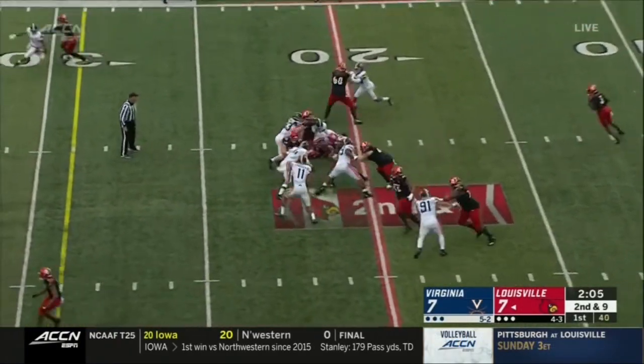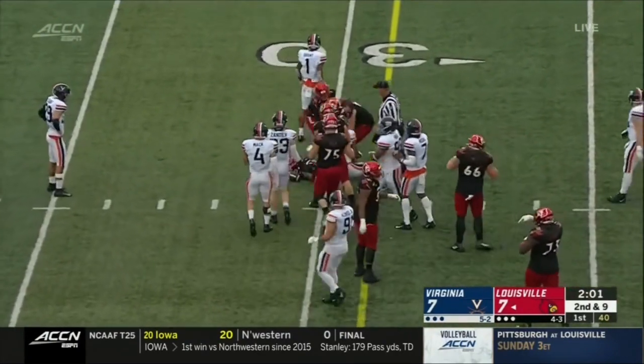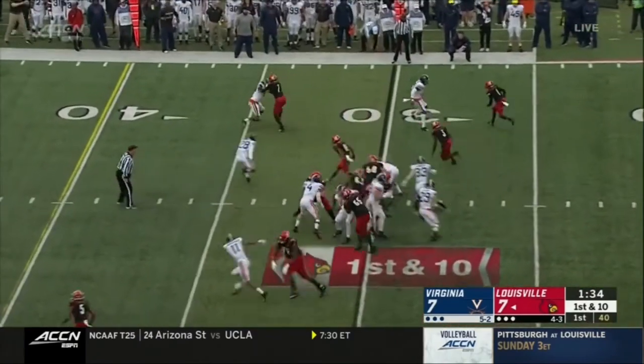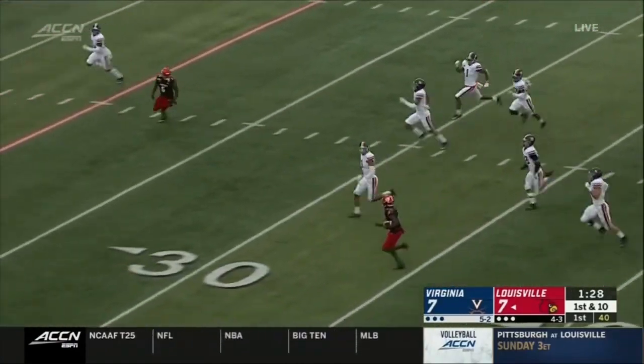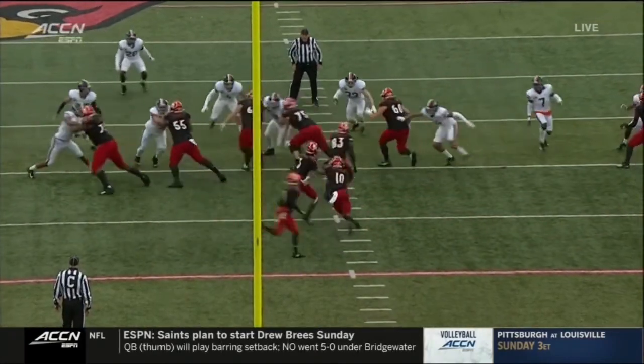He gets another opportunity here. Bigger hole as he gets into the secondary. Close to a first down, he'll pick it up. Springing Hawkins for a first down. Cunningham keeps it, gets a block himself. Cuts it near side into Cavalier territory, 30, 25. Javian Hawkins, watch his ability.